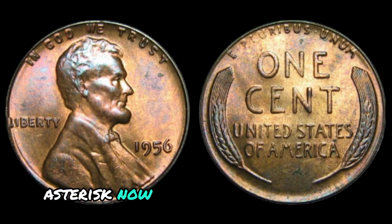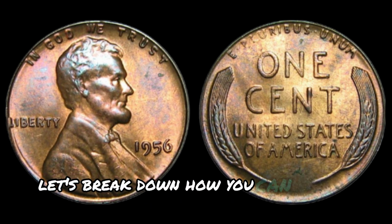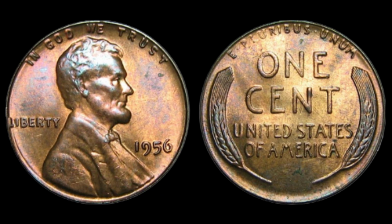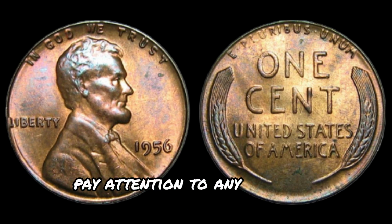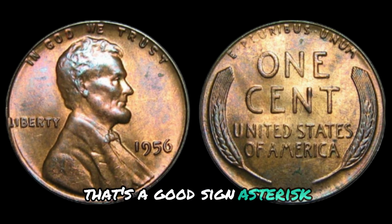Coin collectors, known as numismatists, have long searched for these error coins because they are so rare. And over time, the value of these pennies has skyrocketed. Back in 2023, a pristine 1956 Ultra penny with a clear double-die error and mint mark fetched an astonishing $265 million at auction. And yes, that's no typo, $265 million for a penny.